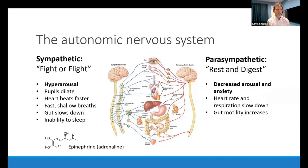By contrast, the counterbalance to the sympathetic nervous system is the parasympathetic branch of the autonomic nervous system, and that's often referred to as the rest and digest system. So when the parasympathetic system is more active, arousal and anxiety decrease, heart rate slows down, respiration slows down, gut motility increases, and you tend to be more relaxed. Sleep might be more readily facilitated in that state.